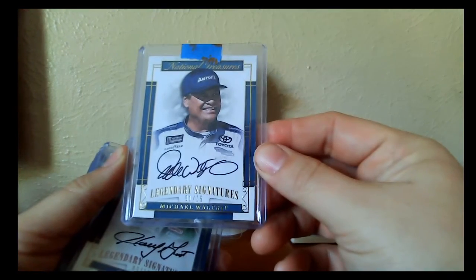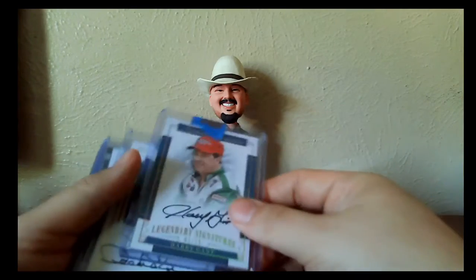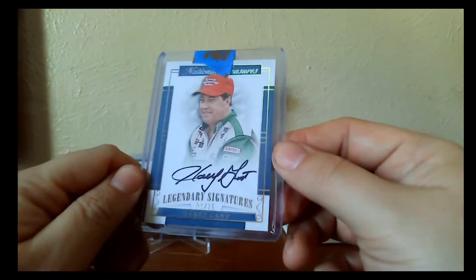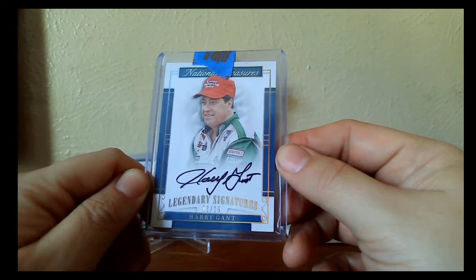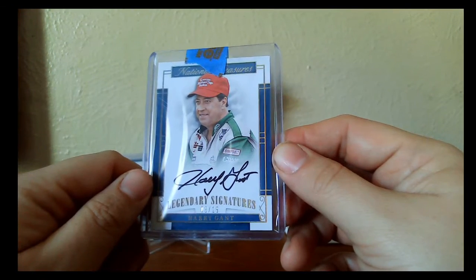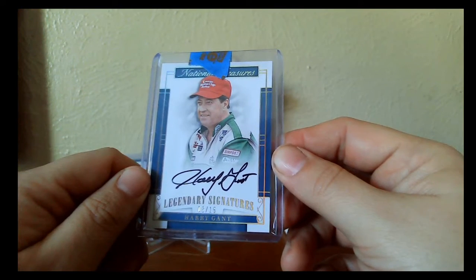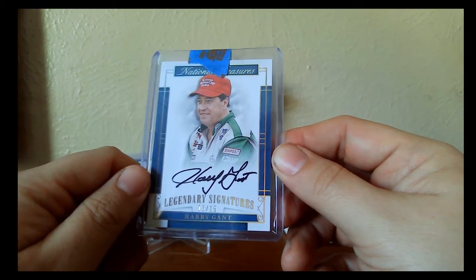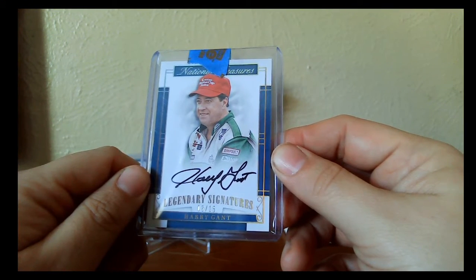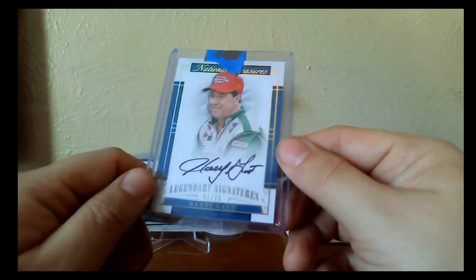So speaking of Darrell Waltrip, his brother Michael. I kind of like this lot. These are just guys that I remember from when I was a kid. Harry Gant, the oldest driver to notch their first career win. He was already into his 40s. Like I mentioned about Dick Trickle, he was a legendary short track driver and didn't come to NASCAR until later in his late 30s. But good old handsome Harry was the oldest driver to get his first Cup win.